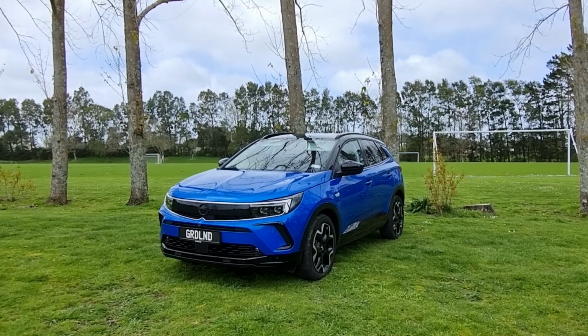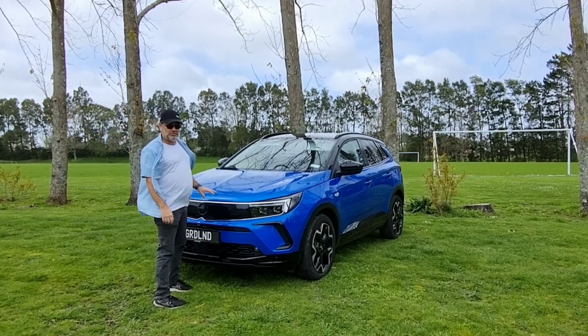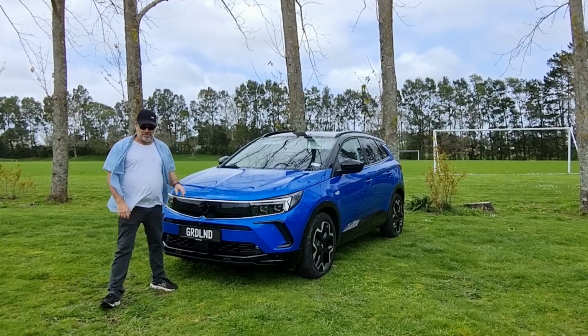Welcome to the Opel Grandland, a new model to New Zealand. Great little SUV, or overgrown hatchback as I tend to call it. Let's have a quick look around and take it for a drive and see what you think.